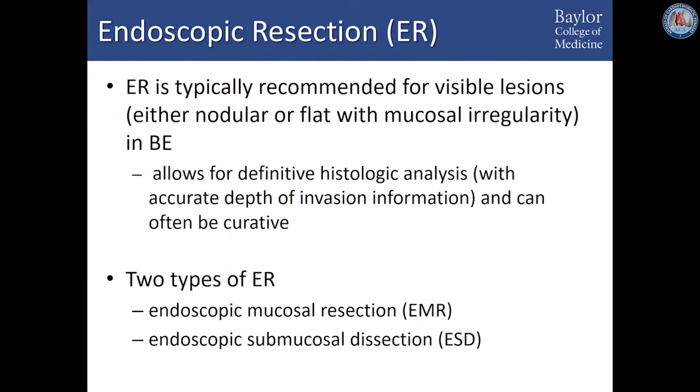Endoscopic resection is typically recommended for visible lesions, either nodular lesions or flat lesions with mucosal irregularity in Barrett's esophagus. This allows for definitive histologic analysis with accurate depth of invasion information, which can provide important information for staging and can also often be curative. There are two types of endoscopic resection, and these are endoscopic mucosal resection, or EMR, and endoscopic submucosal dissection, or ESD. Both of these will be discussed in detail elsewhere in this issue.